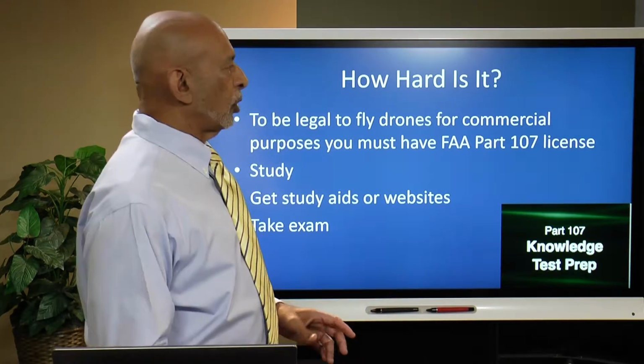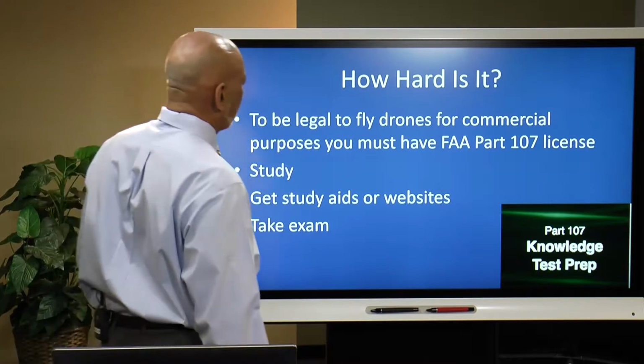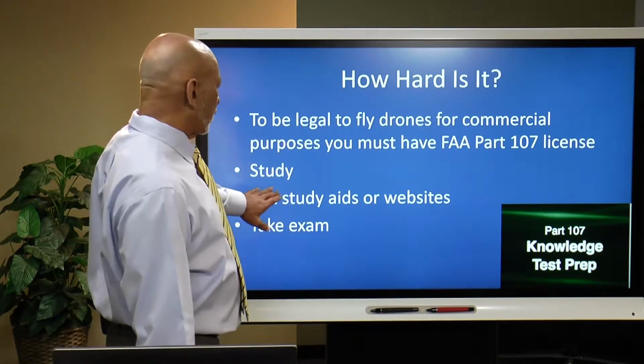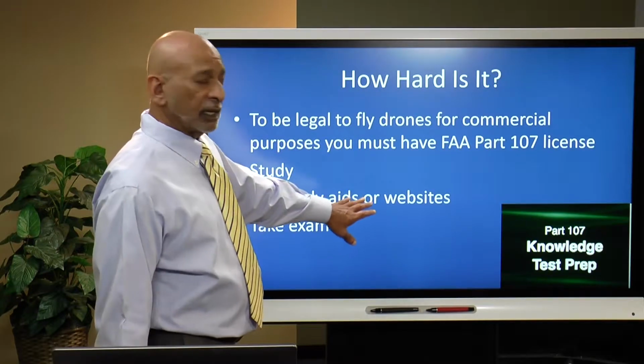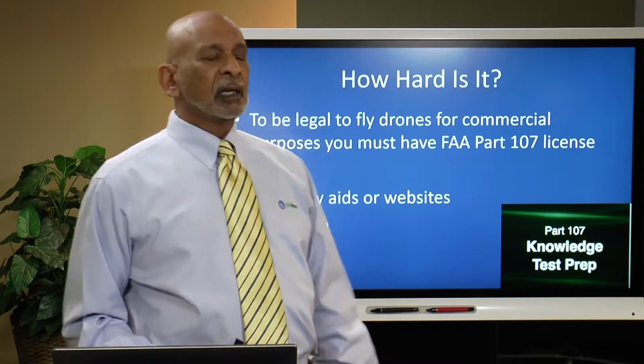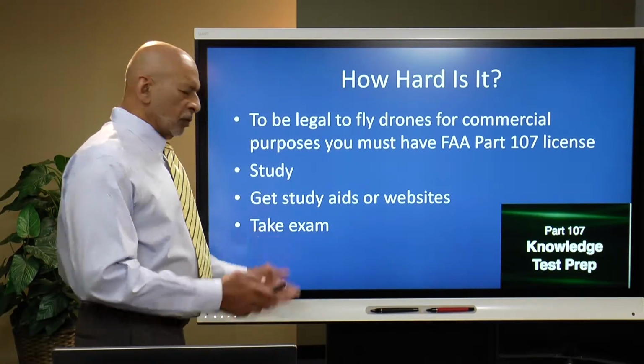There's several downloadable PDFs, but some people find that a little difficult because you don't have anybody guiding you. And so study aids, that's books and other things, as well as websites, can be very helpful. They cost some money. They're not unreasonably expensive. And then when you have studied, you take your exam.